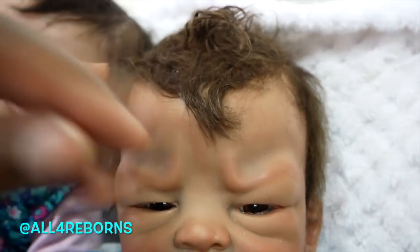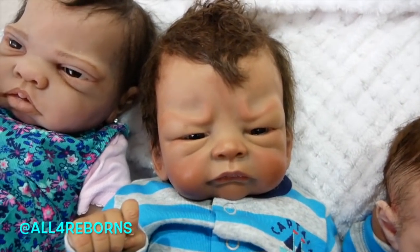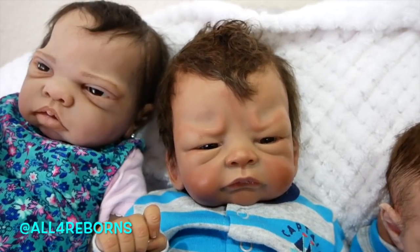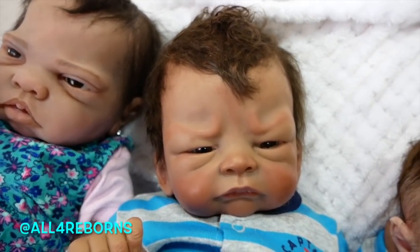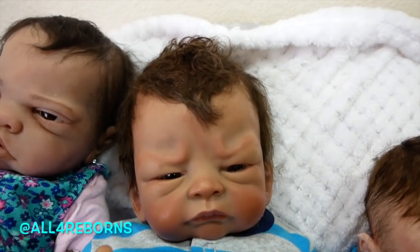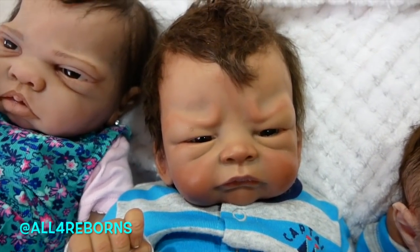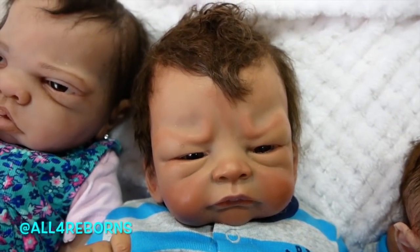Now, Theo is in my collection, but I'll be honest that I am considering adopting him out. I just kind of want to downsize my silicone baby collection more, and I'm not sure if it's going to be Theo or Rocky that goes next. It's a really hard decision for me. So if you are interested, reasonable offers only, of course. I'll tell you, if you email me, I could tell you what I'm considering for him.